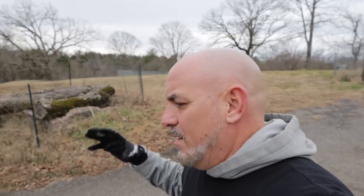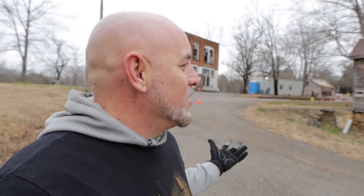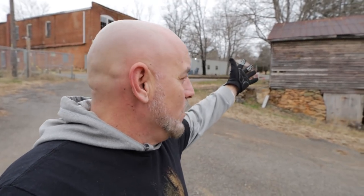Think back to when this was a functioning mill. So you go back to the early, mid to late 1900s. I think he said 1970-something was when this was no longer a mill. And just think of the simplicity of living here. So there were multiple families in maybe a 500 square foot.